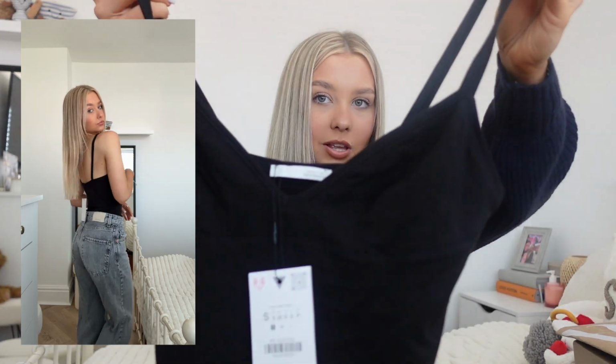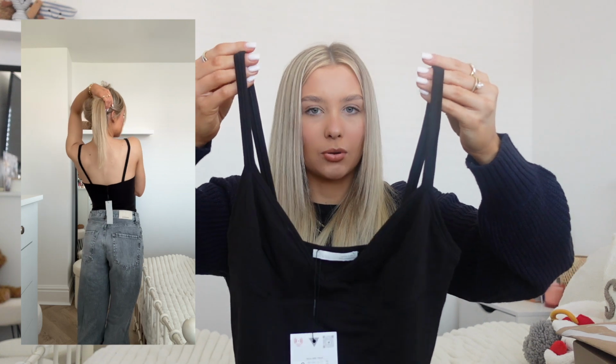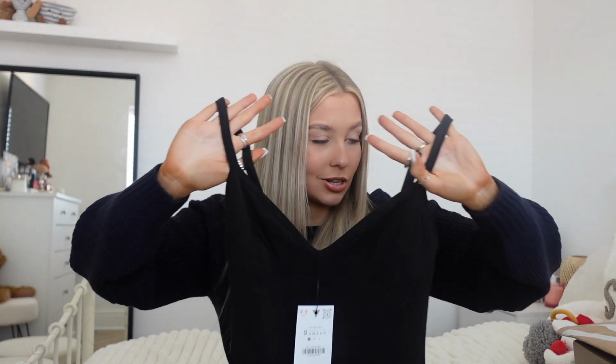So this is what the black one looks like. It's the exact same. You've got the stitching again. Nice thin straps, but not ridiculously spaghetti strap thin. That same material, not the thickest, quite flimsy, classic cotton material, but it was just what I was looking for. I wanted something that I could layer underneath things as well, and I think you can definitely do that with this. But yeah, I've just got the same problem. Does absolutely nothing for me.